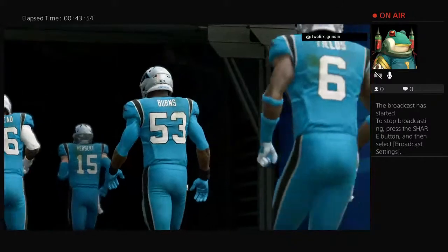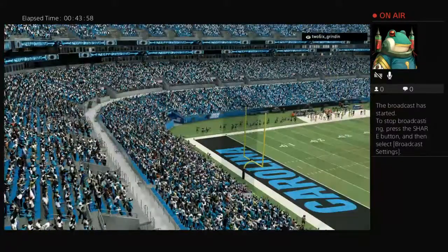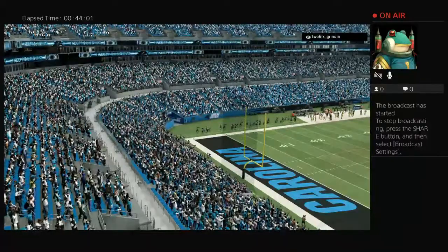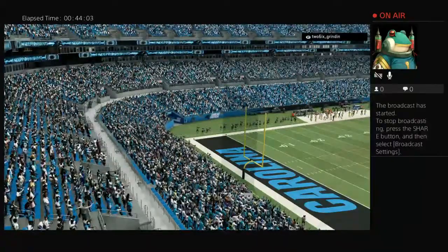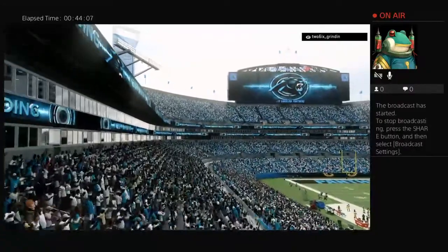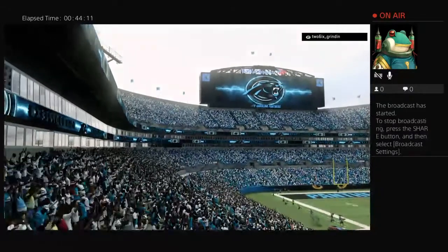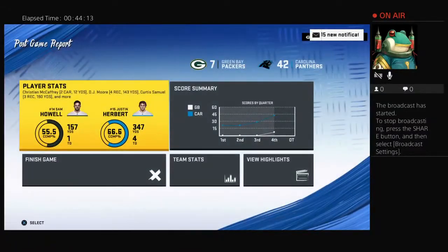So for Carolina, they keep on rolling, 10-0 now to start the year. And they will hit the road next week to take on the Tampa Bay Buccaneers. Meanwhile, for Green Bay, it was a game they really needed as they drop back to 4-6. And they'll get a chance to redeem themselves at home next week.